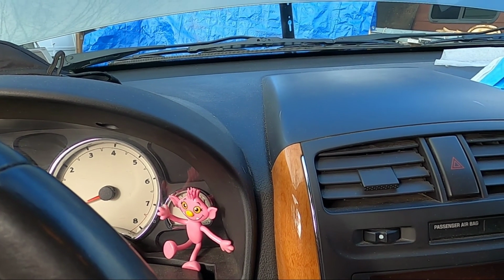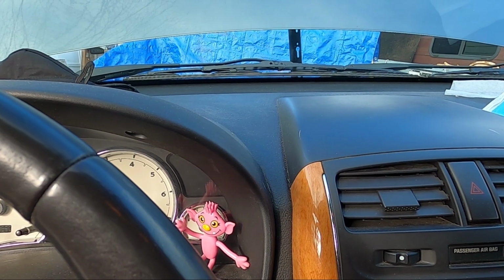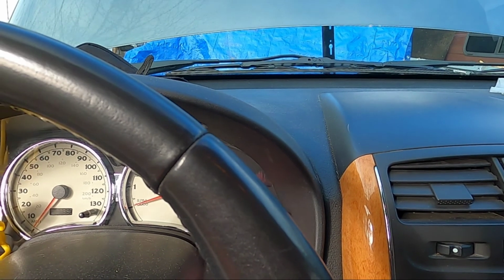If anybody has a suggestion, post it down below. And I'm going to check the fuses, the other relays in here, and see if I can find anything out. Once I do, I'll be back.